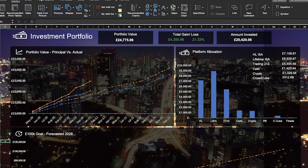So just a quick rundown of what it is actually showing you. It starts off with, quite clearly, the total portfolio value, the total gain in pounds and also percentage, and also the amount deposited, how much money of my own I've actually put in.